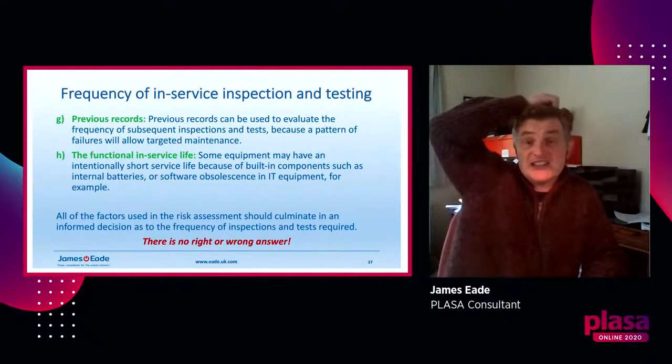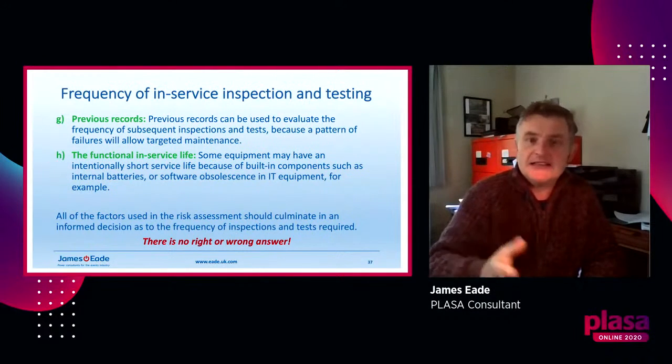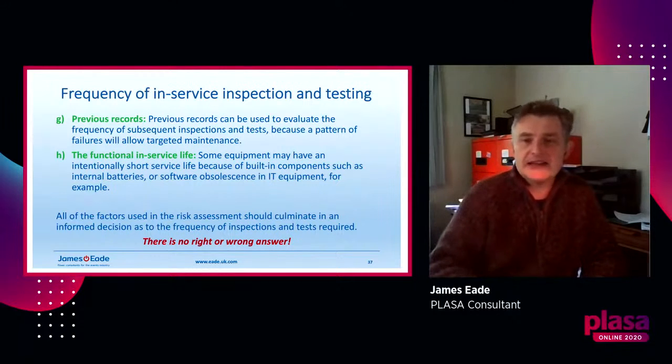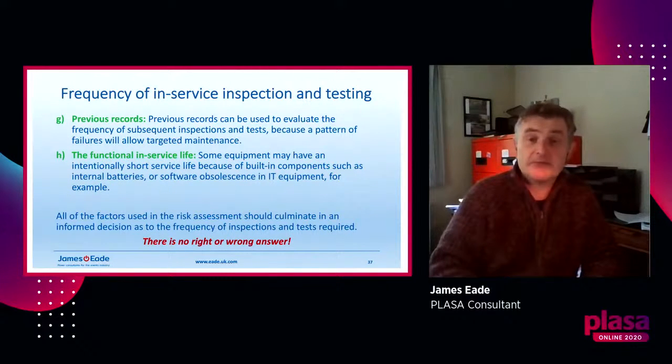Another thing to think about is the in-service life. A lot of IT equipment, particularly if you lease PCs and things, the IT companies say, well, we're going to replace it in 2 years. So actually, do you need to do anything with it from an electrical safety point of view? If the user check's good, the chance of damage is very low. And if we were going to do some tests on it every 2 or 3 years, well, if it's going to get changed, there's no point. So the service life of equipment, again, is a perfectly reasonable thing to take into account.